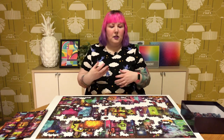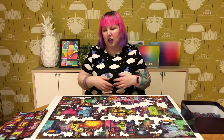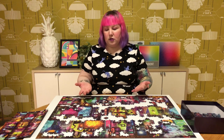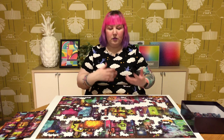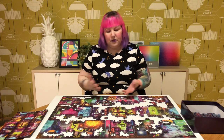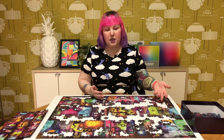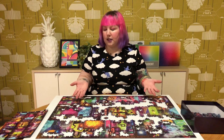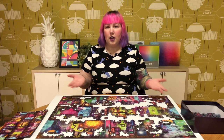There's always going to be dead space or too much of one color or something like that in puzzles. But I think overall so far, they've done a great job at putting a lot of really fun details in. So there were always going to be some areas that just aren't going to have as much detail or as much color. But overall, I'm really enjoying it. And I'm looking forward to getting back into it now, and I will talk to you after it's done.